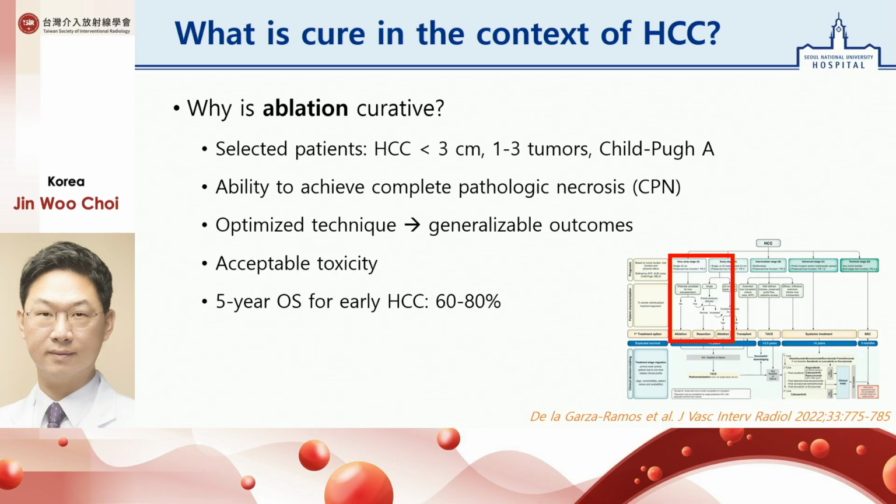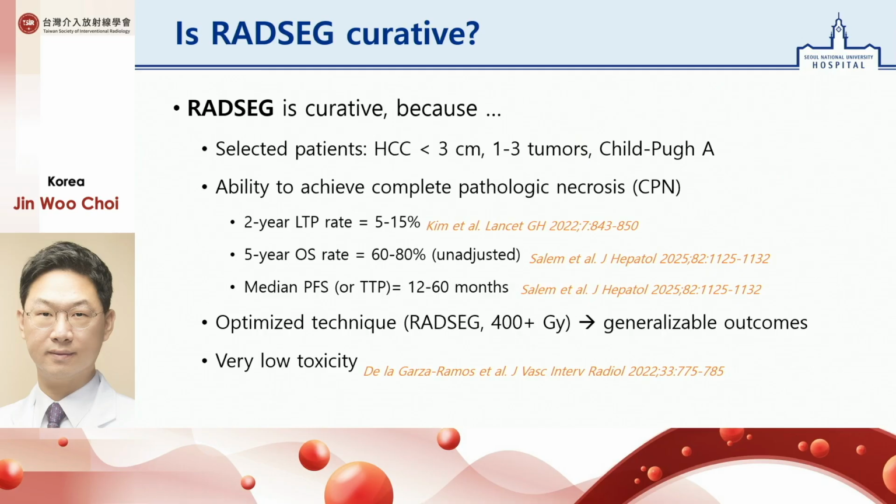So what about radiation segmentectomy? Is radiation segmentectomy curative? We also need context. In a selected patient, less than 3 nodules, less than 3 centimeters, or less than 5 centimeters, radiation segmentectomy has the ability to achieve complete pathologic necrosis. When you look at the recent radiation segmentectomy papers, its 2-year local tumor progression rate is between 5 and 15%. When you look at the ablation papers, either RFA or microwave ablation, especially the large data sets, their 2-year local tumor progression rate is quite consistent, generally about 10 to 15%. In the same line, when you compare this local tumor progression rate after radiation segmentectomy, you can regard this as a curative option.